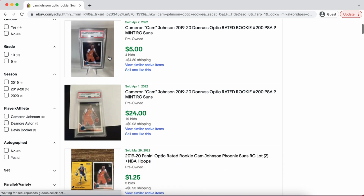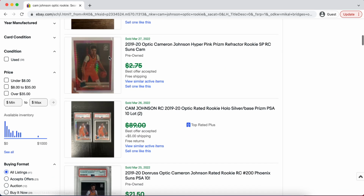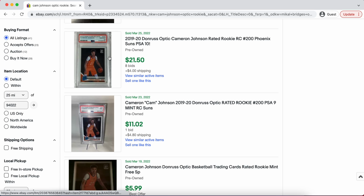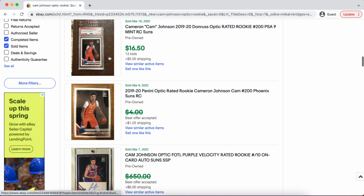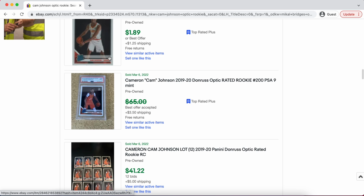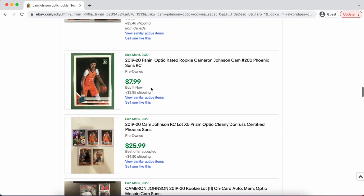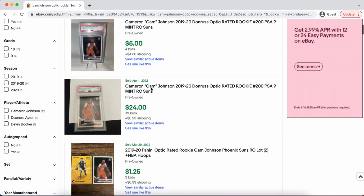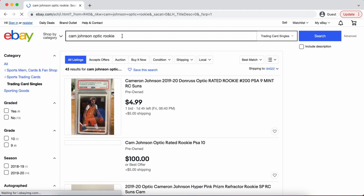Same reasons, honestly. He's been a big part of the Suns' success. Great scorer, great overall teammate. So I think with the Suns' success, we're going to see some good price increases around Chris Paul, Devin Booker, Cam Johnson, Mikal Bridges, and DeAndre Ayton. So it's a good time to be buying in as prices are low right before the playoffs. Pretty simple pick. I think it's a good time to be buying in for those.